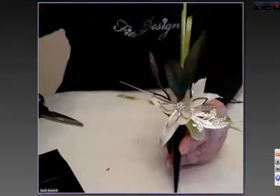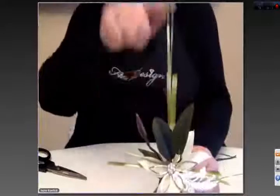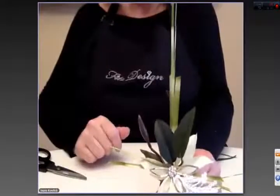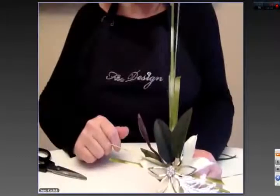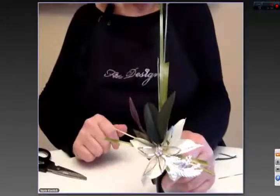I'm going to pull my screen up so you can see the whole thing here. See it coming horizontal as well as the vertical. Just add another different dynamic to the boutonniere. So there you have it. There's our third project.